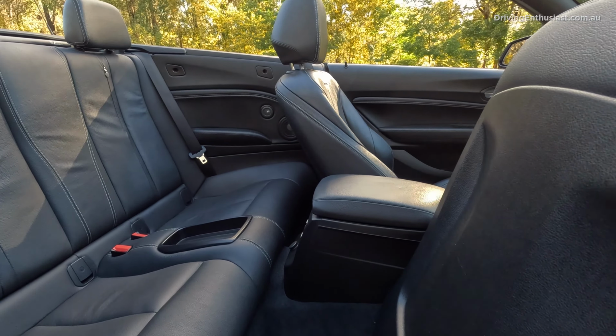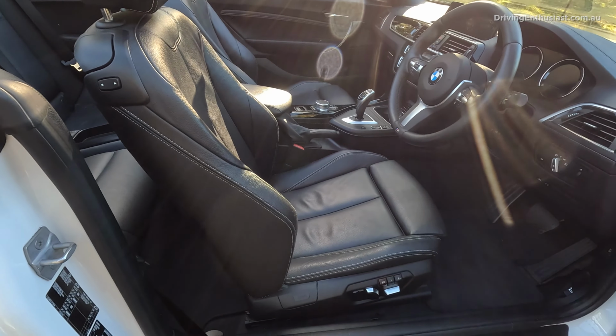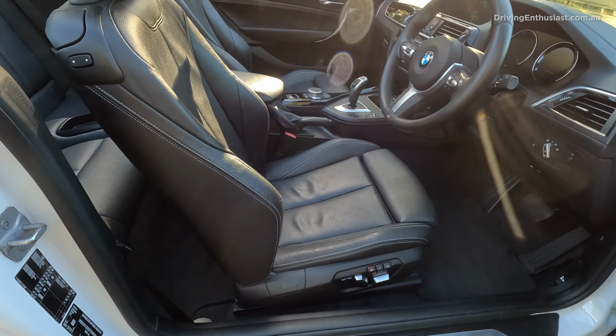You do have 2 seats in the back. They're pretty tight. I'll just jump in anyway just to see. I've got the seat in the standard position for me. I'm 170 centimeters. If you're a bit taller, obviously it's going to be pushed back further. But there you go.